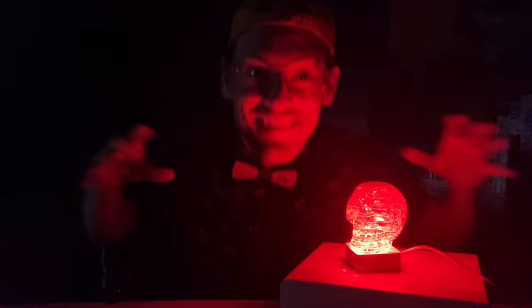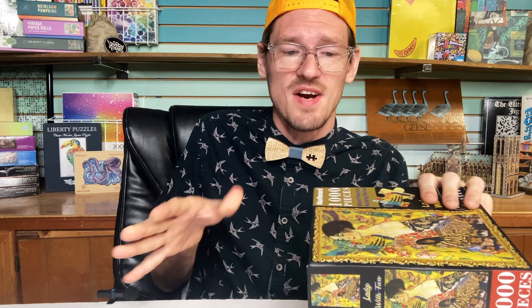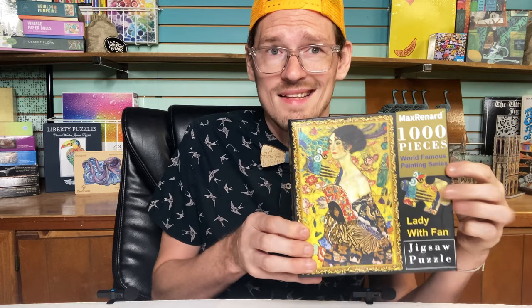Next up, I did want to take a look at one of their cardboard puzzles. They don't have a lot of cardboard puzzles on Temu, at least right now. This one is a 1,000-piece puzzle from a brand called MaxRenard. It says it's from their world-famous painting series. This painting is called Lady with a Fan.